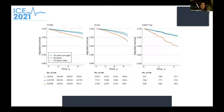Here are the Kaplan-Meier curves that we can see. Here in red are the patients with the ECG age older by more than 8 years. Here in green, with the ECG age younger, and in blue, in the range of about 8 years. As you all can see, in the 3 cohorts, the ECG age more than 8 years older than the chronological age was a risk factor for overall mortality.